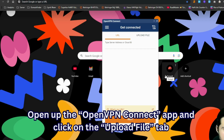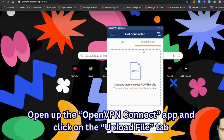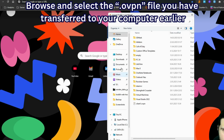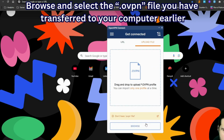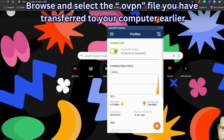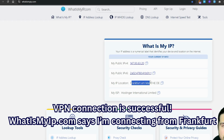After the installation is completed and I run OpenVPN Connect, I get this screen. What you need to do is go to the second option, the Upload File tab, and press the Browse button to find your OVPN file that you have obtained with your WinSCP client. I load it and I connect to it. And you see that I've already connected to my VPN. Now I test it by going to whatismyip.com, and you can see that my public IP address is from Germany and from my VPS. So we've connected to it successfully.